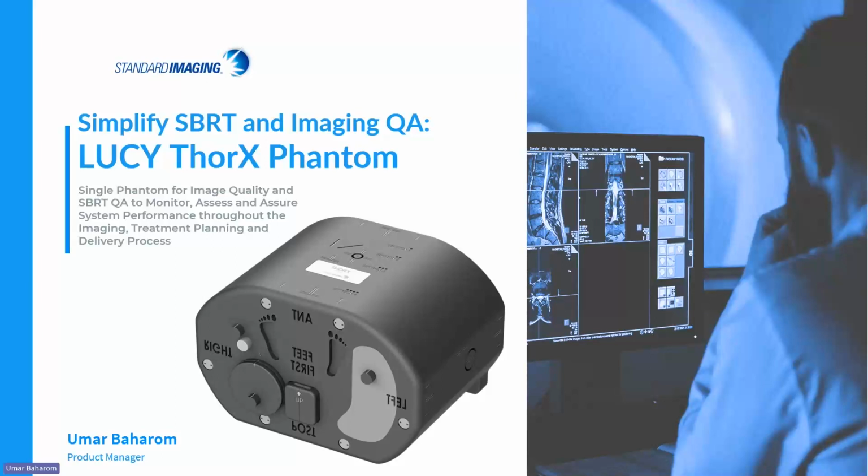We understand that physicists want to improve efficiency and reduce the number of devices they are using for routine QA. So the Lucy ThorX, or the ThorX Phantom, is a unique all-in-one Phantom to perform the key QA tasks for both your CT simulator and LINAC, from image quality monitoring to more complex periodic SBRT QA.